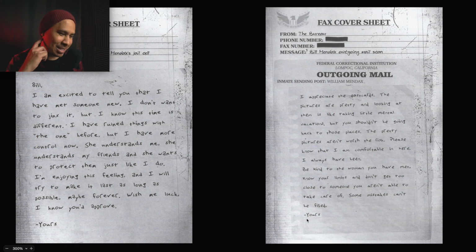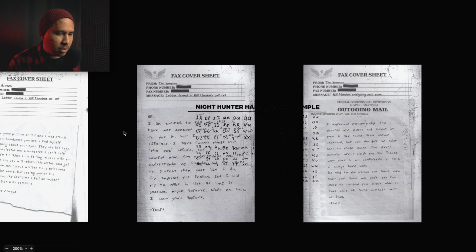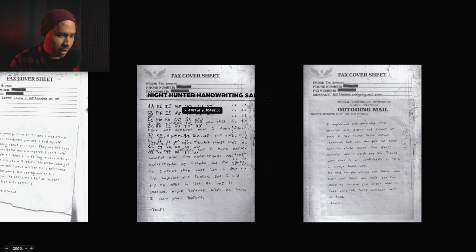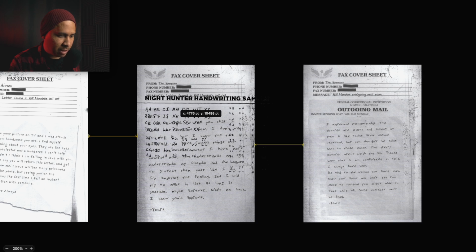Yours. Okay, let's... All right, I think we're going to have to do some handwriting analysis here. Maybe I'll just focus on these two letters for now, because we know that William wrote this one, but he received this one. So I'm looking at this letter B first, right? And it looks like it matches this B on the left, but not the B on the right.